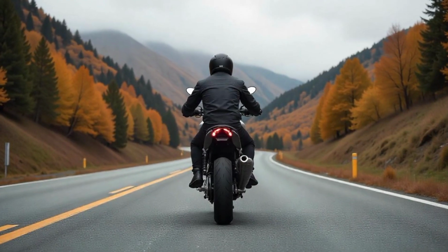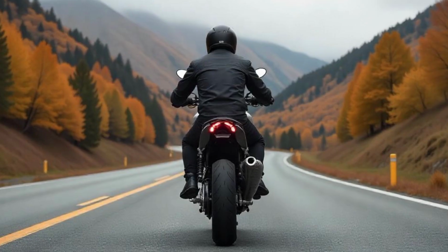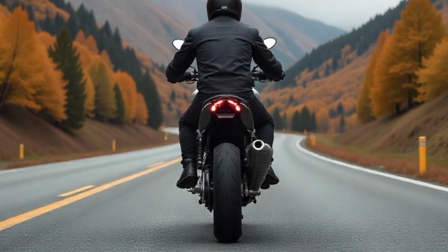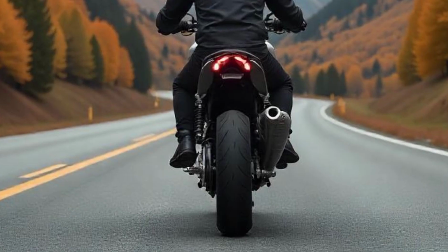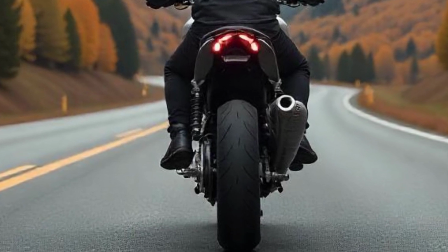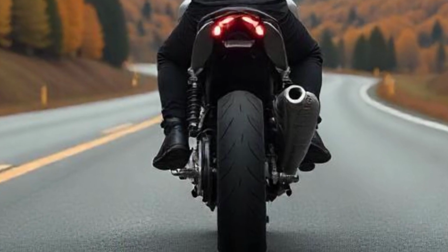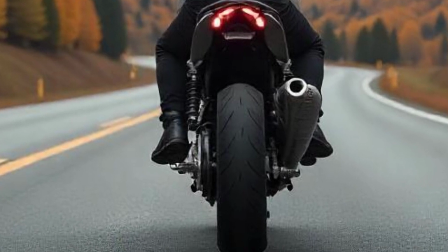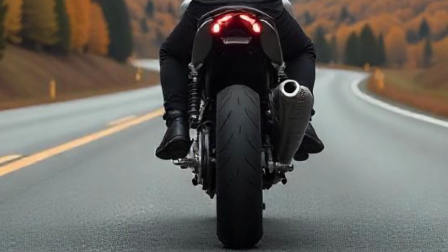Yamaha has also continued to support the R7 with a growing ecosystem of accessories. For those wanting to personalize their ride or enhance its capabilities, options include a race-tuned exhaust, adjustable rear sets, frame sliders, tail tidy kits, and more. And with the increasing popularity of lightweight twins in club racing, the R7 has become a favorite among amateur racers looking for an affordable, competitive platform.